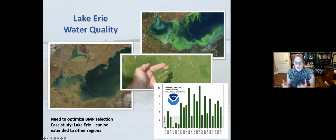In light of this, we've been applying BMPs throughout the watershed, but we're still not reaching our objective. When we look at the bloom severity over time, we see that we're not getting where we want to get. So why is this? Some of it could be climate, some of it could be legacy, but some of it may be that we're not doing enough in terms of conservation practices or BMPs, but it may also be that we're not using the right BMPs in the right places. And I want to talk about that today.